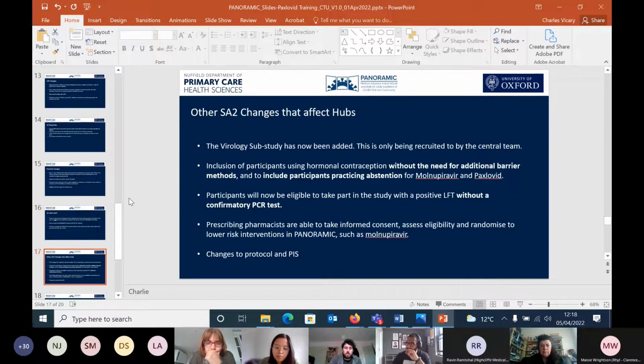So just to pick up on a few other things that will affect hubs, the virology sub-study has now been added. This is only being recruited by the central team. It's just there's a lot of reference to it in patient information sheets and stuff like that. Don't worry about that. That's just for us that we're doing.